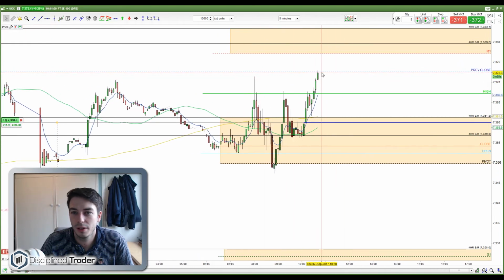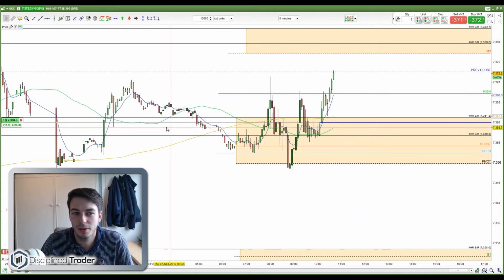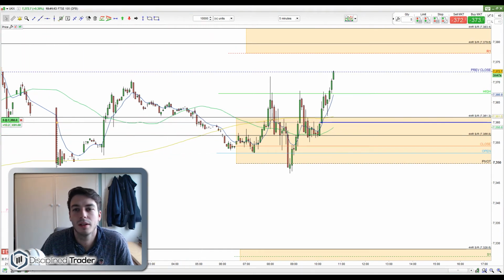I think if it wants to spike, then that would be good. So we'll keep our eyes peeled. Yeah, it's stalling at this level. I think without the greedy head on, this is a decent place to take profits. So I'm going to close the trade here.